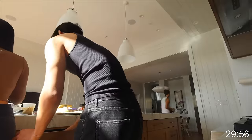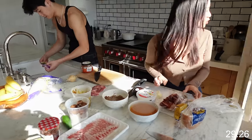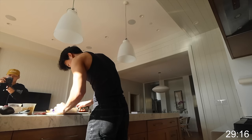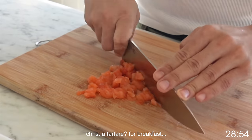Oh, by the way, if you're walking around and then. Fuck, I just cut myself again. Is there any more cheese? It's a leftover sandwich, I'll just have to deconstruct it. Wait, no. Dad pre-made that for me. Don't do that.